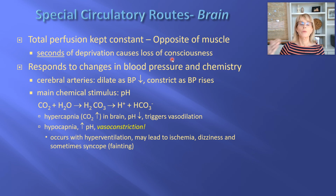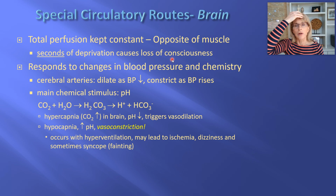But why don't we see a dramatic upregulation either? Well, your brain has got these very specific blood-brain barrier insulated capillary beds, and because of that, there's not room for a dramatic upregulation as well. I wanted to make one little point about circulation through the brain.